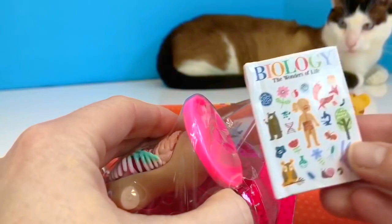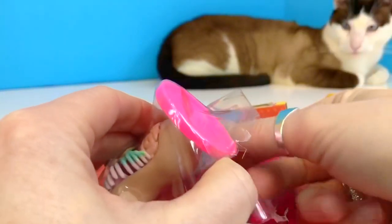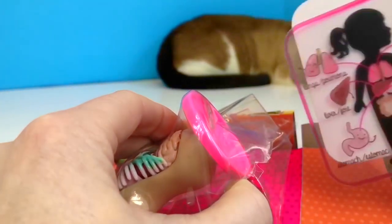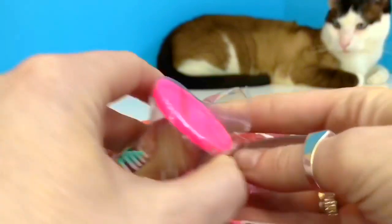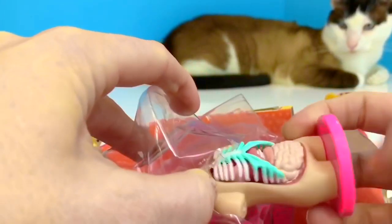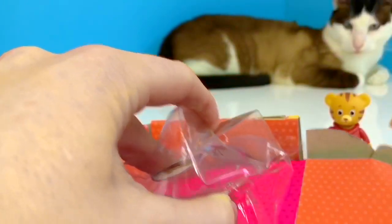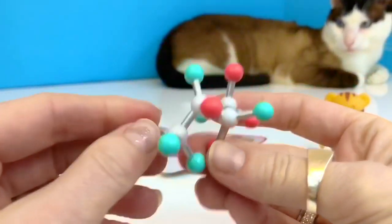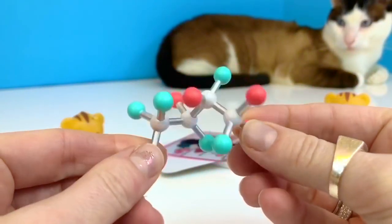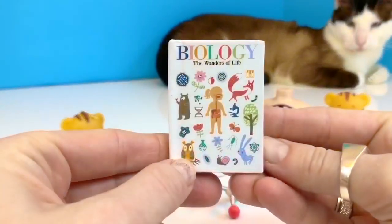We have a little white biology textbook called The Wonders of Life. And we also have a diagram. And this is called our anatomy torso. And the last object is called a molecule. And a molecule is made out of different kinds of atoms like oxygen, carbon, hydrogen.